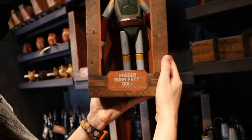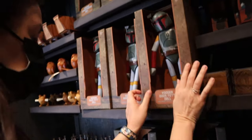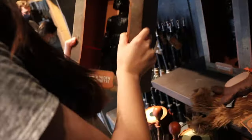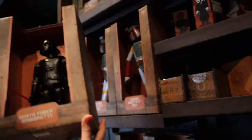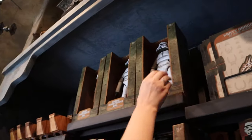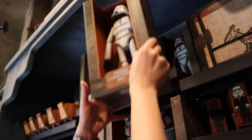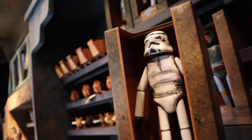Look at this. A wooden doll. How much is that one? $39.99. These are cool. I like that one. I like this one. Let me see that one. Oh, that's cool. This one is marionette. Like a puppet. This one's $49.99. These are unique things right there. How much is that one? The wooden Stormtrooper. $39.99. Looks kind of scary. Yeah, it is scary. It's like a skeleton.